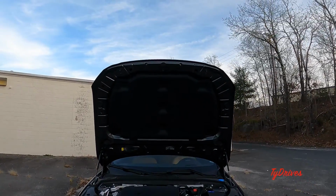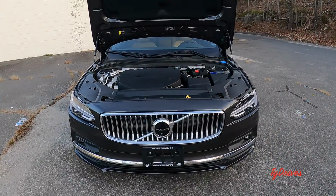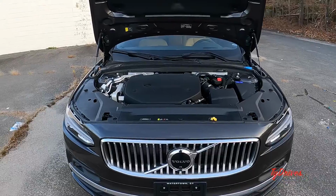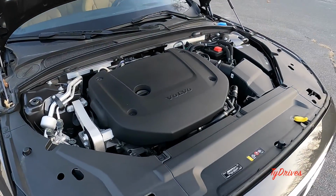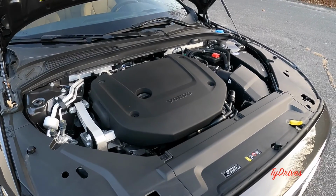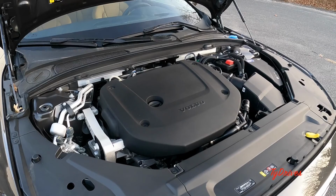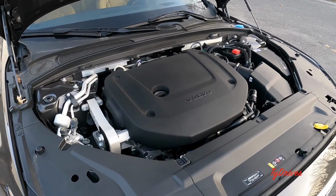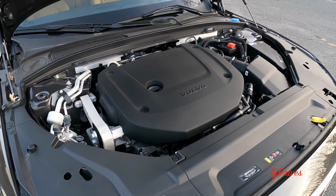First of all, very large hood, and it opens very tall, so you have a pretty big opening. What we're working with is the B6 powertrain, and that means we have a 2-liter turbocharged and supercharged inline 4, and it also has a 48 volt mild hybrid assistance system that aids with the start-stop system and keeping the air conditioning and radio going while you're at a stop sign with the combustion engine turned off.